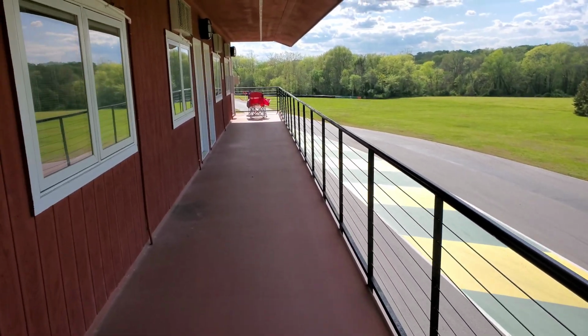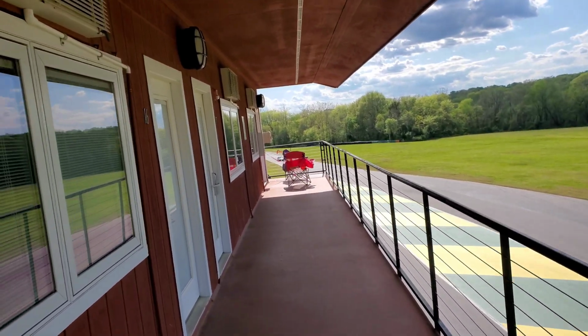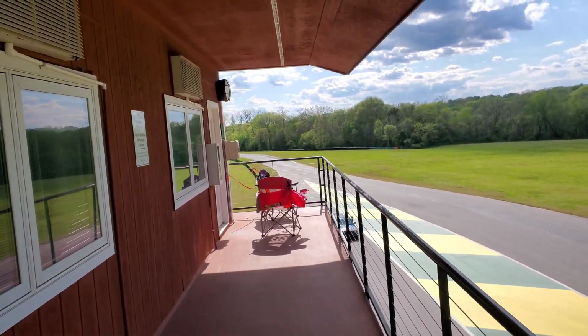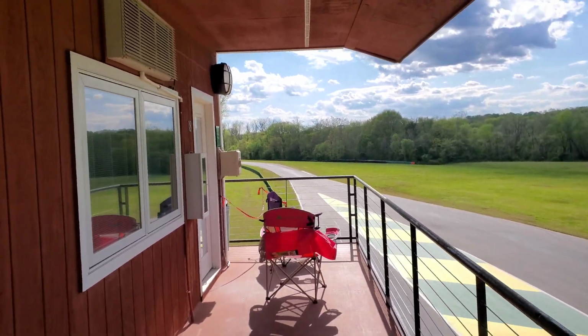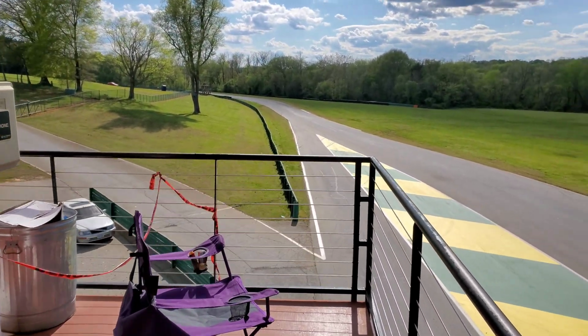All right, so we decided to cut it a little short. Grandpa wasn't feeling all the greatest after the last run, so I decided we ain't gonna go out again tonight. Cars, you know, been running hot all day anyway. But that's gonna conclude our session here at VIR.